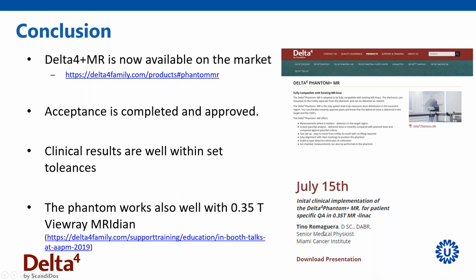But one of my other colleagues, Timo Romaguera from the Miami Cancer Institute, does have an MRIdian machine, and on the last double APM, he presented almost the same work as I did for a Unity machine, but he did it on an MRIdian machine, and you can download his presentations from the Delta4 Family site.